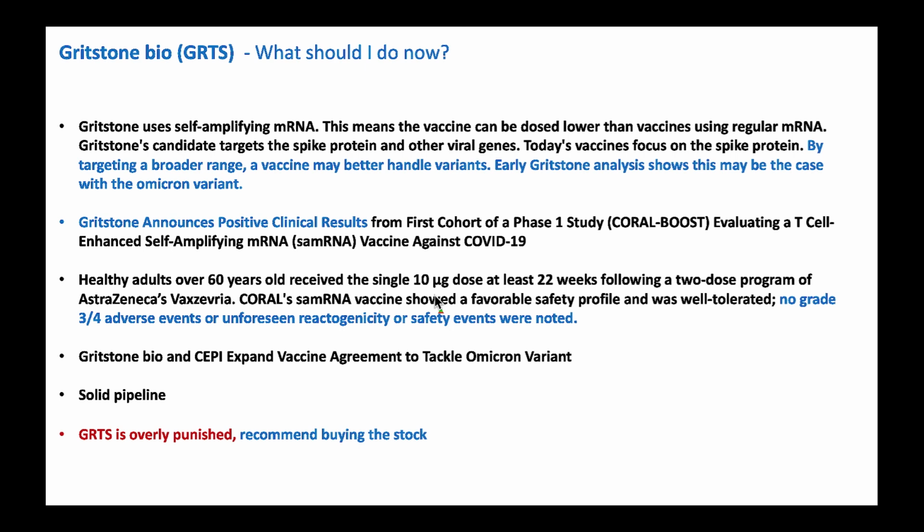As you see here, we have Gritstone Bio, and the stock has been trying to figure out what to do. Look, they have solid self-amplifying mRNA. This is a great technology, and typically what this means is patients can be dosed at lower doses than with other vaccines. These folks focus on both protein as well as viral genes. Today most vaccines focus just on the spike protein, but this one looks at even the viral genes. Because of this combination, this can be much better at fighting these variants.